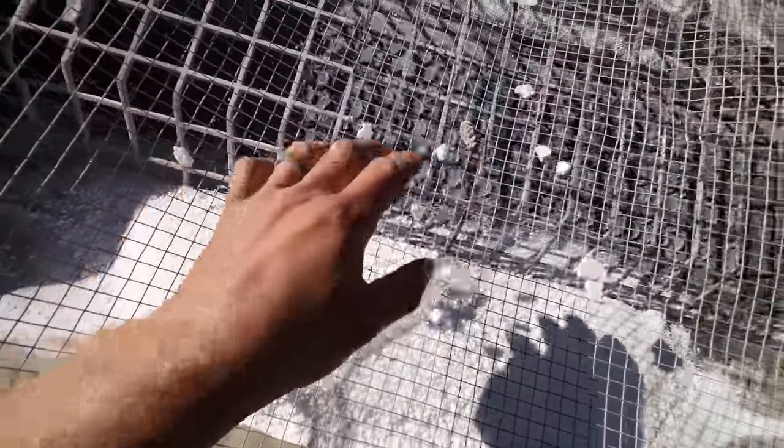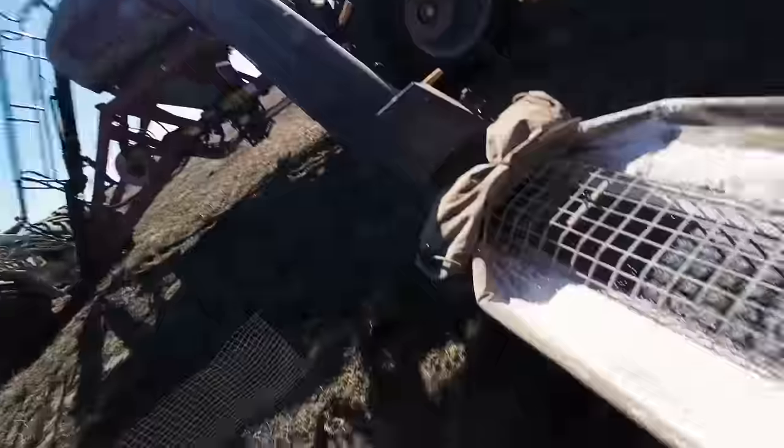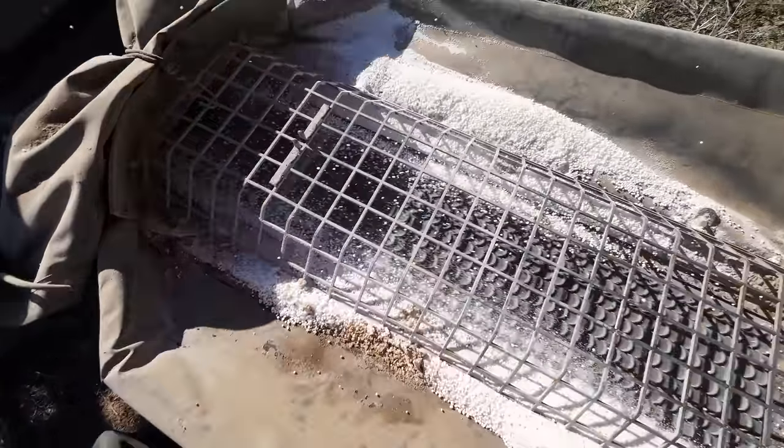This is why we put a screen over it. That stuff likes to plug things. We don't like that. All right, one air drill down to the next, top him off, and then they're done up here. And we can get back to the farmyard and get to work.